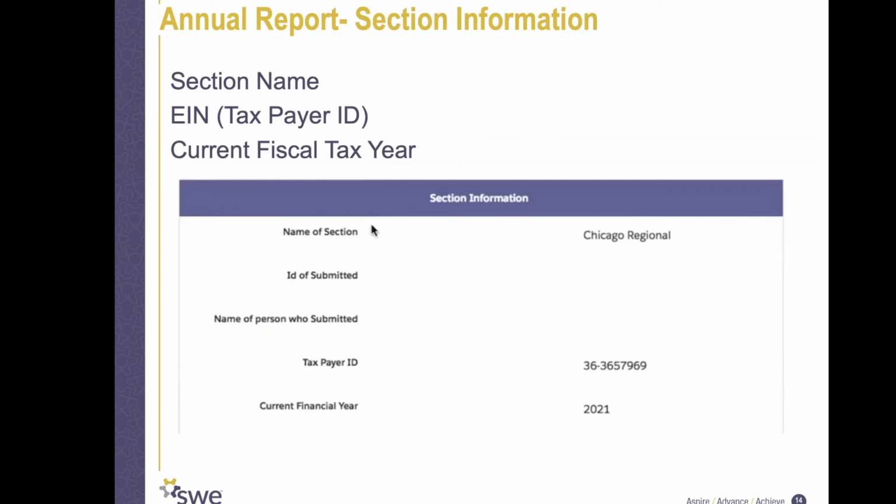The first section is the section information. It has your section name, your EIN, which is labeled as taxpayer ID in the form, and then the current fiscal tax year, which is labeled as the current financial year in the form. There's nothing in this particular section that you can edit, so just verify it matches what you would expect.